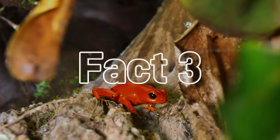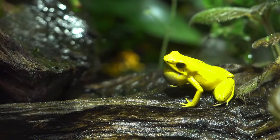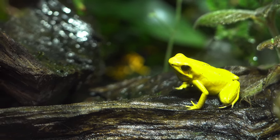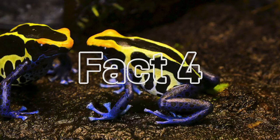Fact number three. Now, these little amphibians get their name from the fact that some indigenous tribes used to coat the tips of their hunting darts and arrows with the frogs' poisonous skin secretions. The toxins would paralyze or kill the prey. I'm glad we don't do that anymore.